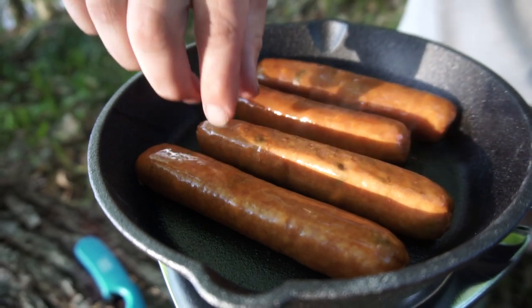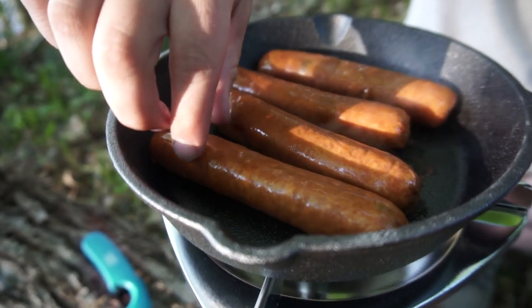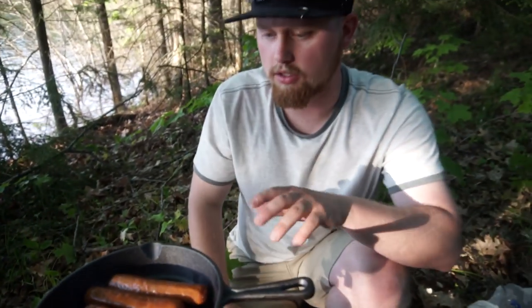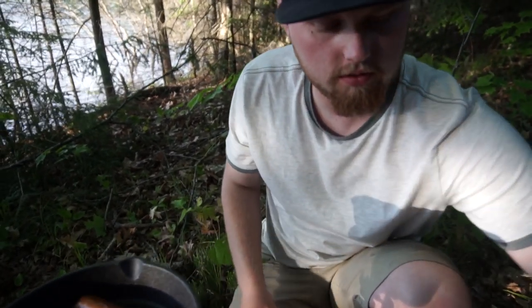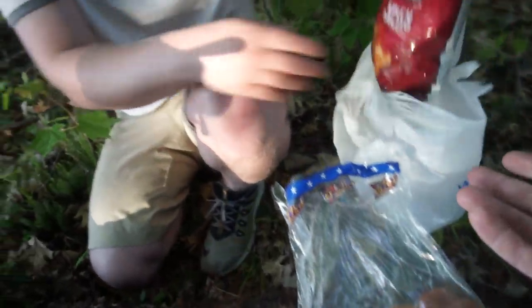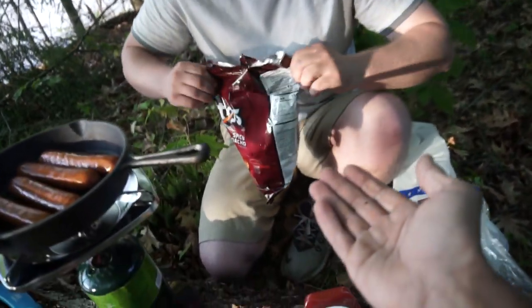No utensils, not really a move. Just flip it with your hand. Definitely don't touch the cast iron. Yeah, it's pretty warm. These are gonna be freaking delicious. We got ketchup ready. We got the buns opened up. The buns. They're ready to go. Oh God, yeah. Give me some of those chips. Give me like a handful right now.